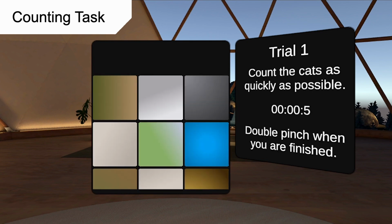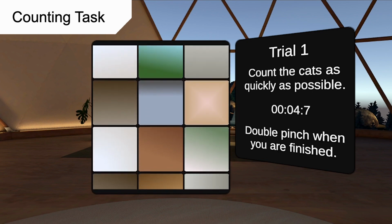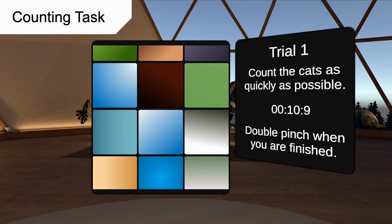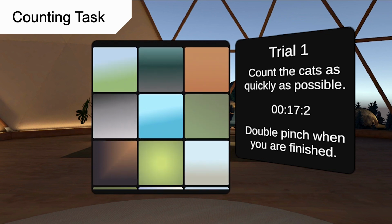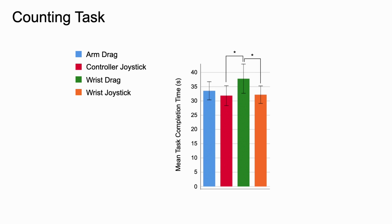This brings us to the second task in our study, the counting task, in which participants were given a grid of 99 photos from the Oxford-IIIT Pet dataset. I'm just showing a basic grid here, but imagine each cell has a photo in it. Most were pictures of dogs, but there were also some cats randomly mixed in. Participants were asked to scroll to the bottom of the list and count the number of cats as quickly and accurately as possible. Here's how the four techniques performed on the counting task in terms of total scroll time.